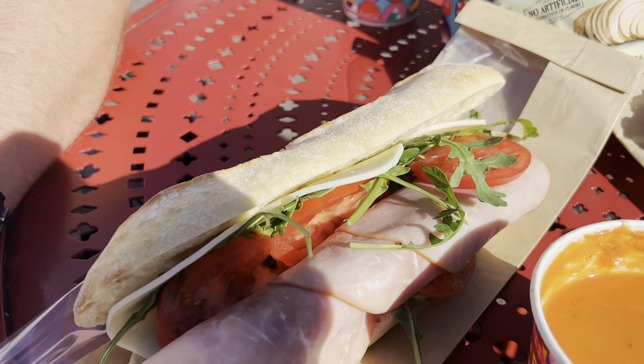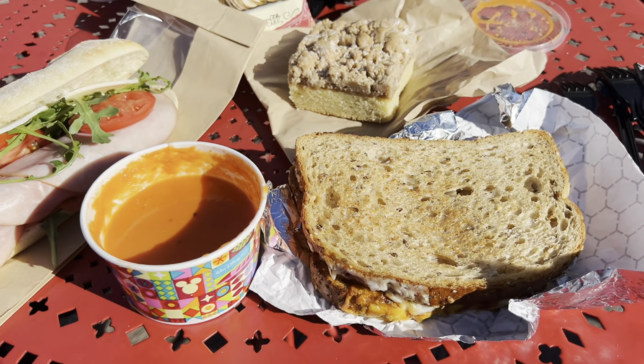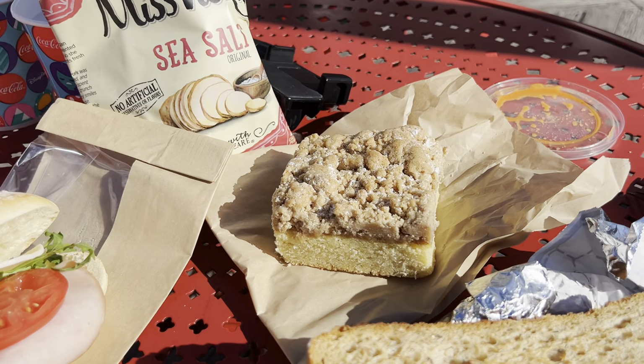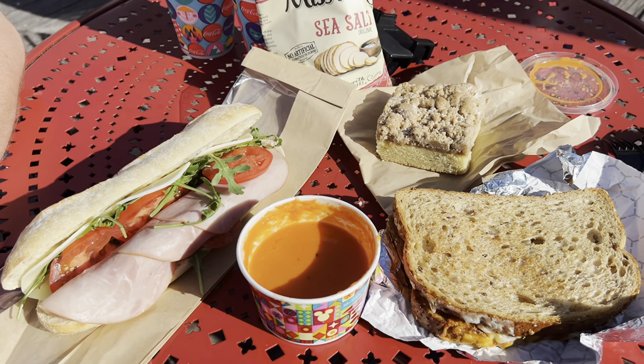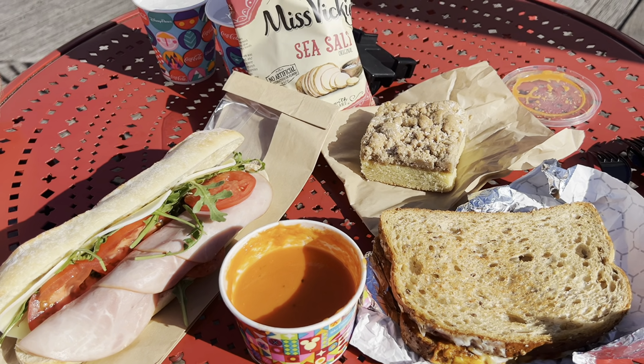So the Italian sub and the chips came to $12.19, and this huge grilled cheese sandwich and soup came to $10.99. And over here, our New Jersey crumb cake came to $4.79. So a whole meal for $29.57, you really can't beat for two people in Disney. You can't really get that anywhere, especially with the sweet treat at the end. Okay, so they didn't have many vegetarian options.